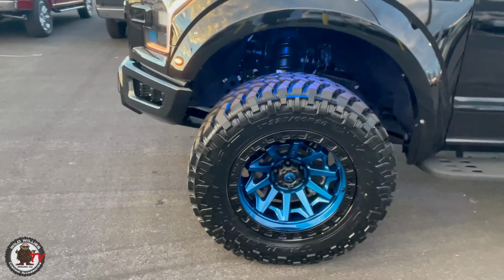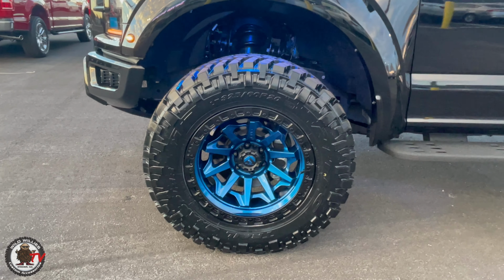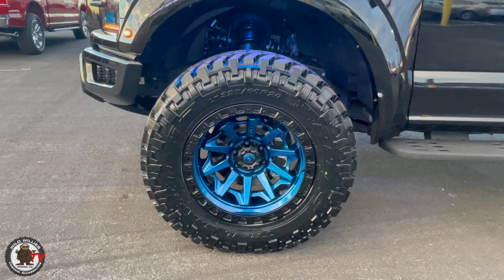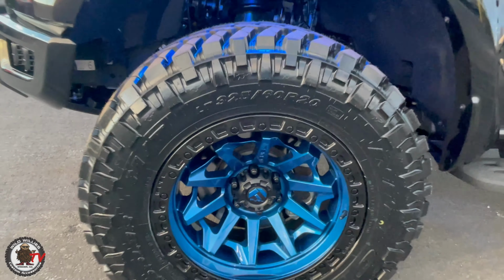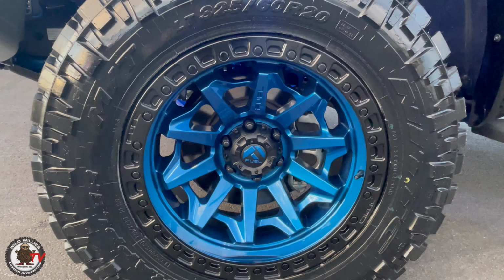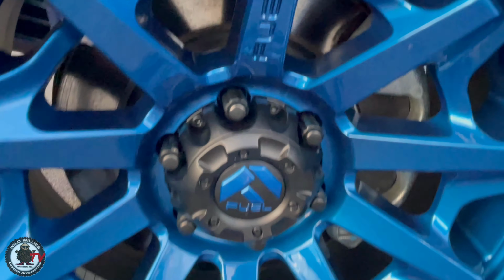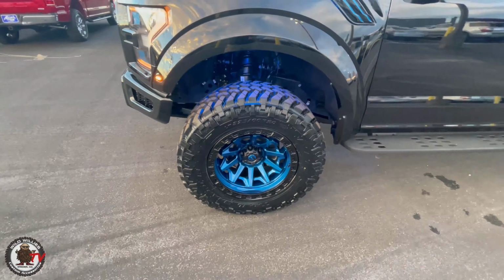So this is the Fuel Covert wheel in 20x10, -18, and obviously you may know that they don't come with a Velocity Blue wheel in this particular wheel. So they have bronze, gold, and black. We took the black one and did the custom Velocity Blue paint, even on the Fuel logo in the center. Flawless and amazing there. Love that.